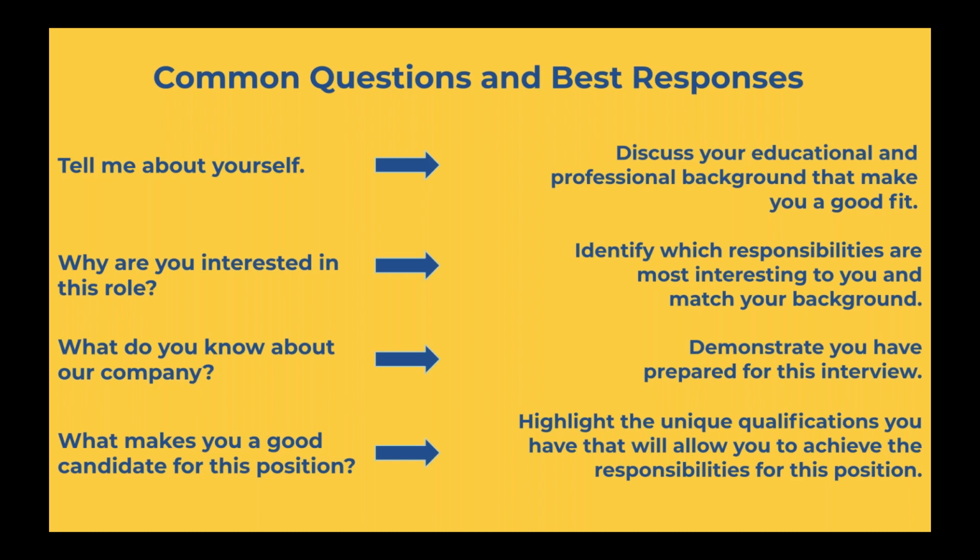Another common introductory question is, why are you interested in this role? To answer this question, you want to identify which responsibilities in the role are most interesting to you and also match your background as well. The role might have 10 or 12 different things that you would be responsible for, and you should focus on 2 or 3 that you think are excellent fits that you could do very easily and that really interest you.